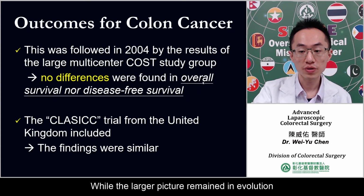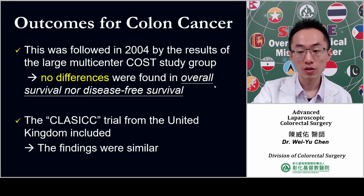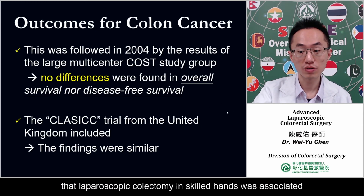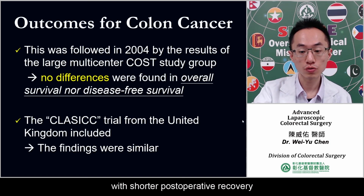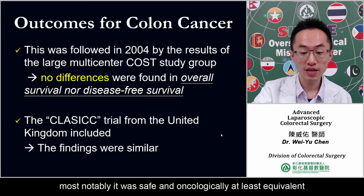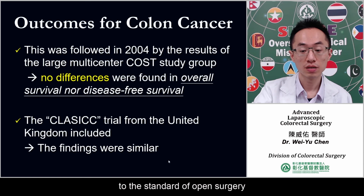While the larger picture remains in evolution, all studies, including several meta-analyses, came to a similar conclusion: laparoscopic colectomy in skilled hands was associated with shorter postoperative recovery at the price of longer operation times. But most notably, it was safe and oncologically at least equal to the standard of open surgery.